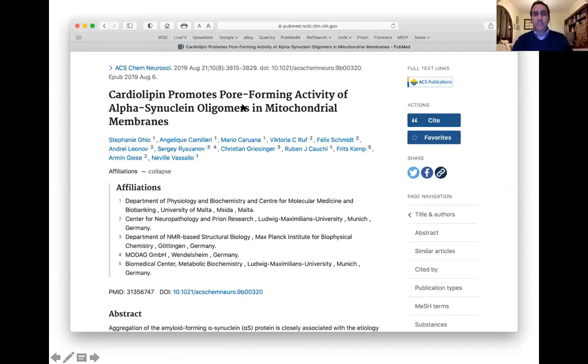In fact, you can find this. We published this study recently, in 2019, two years ago, and you can find it on the internet. We published it in the Journal of the American Chemical Society, and we collaborated with a group in Germany at the Center for Neuropathology of the Ludwig Maximilians University of Munich.